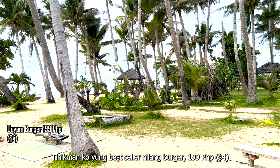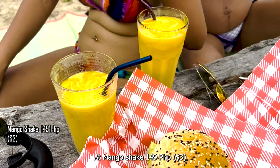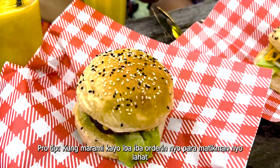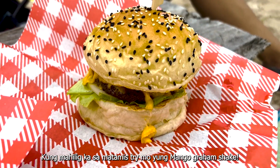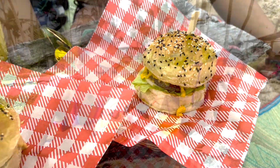I tasted their bestseller, Guyam Burger, for 199 pesos, that's $4, and Mango Shake for 149 pesos or $3. Tip, if you're in a big group, each should try different burgers and shakes so you can all get a taste of what's in the menu, like what we did. And if you have a sweet tooth, definitely try the Mango Graham Shake.